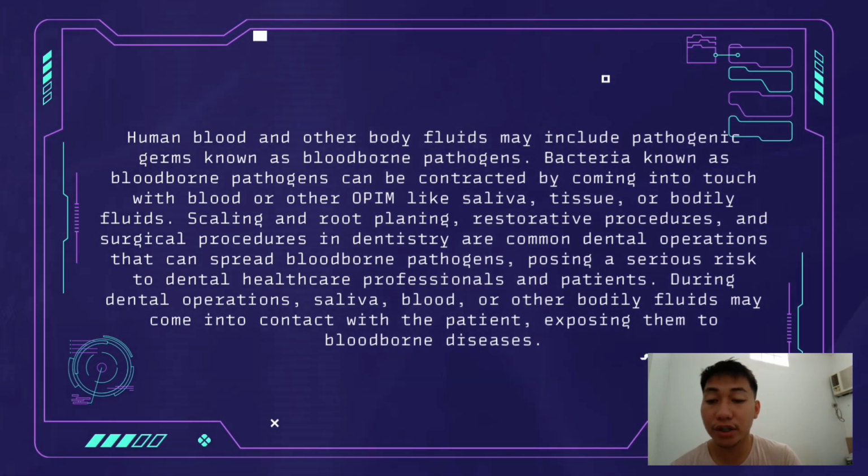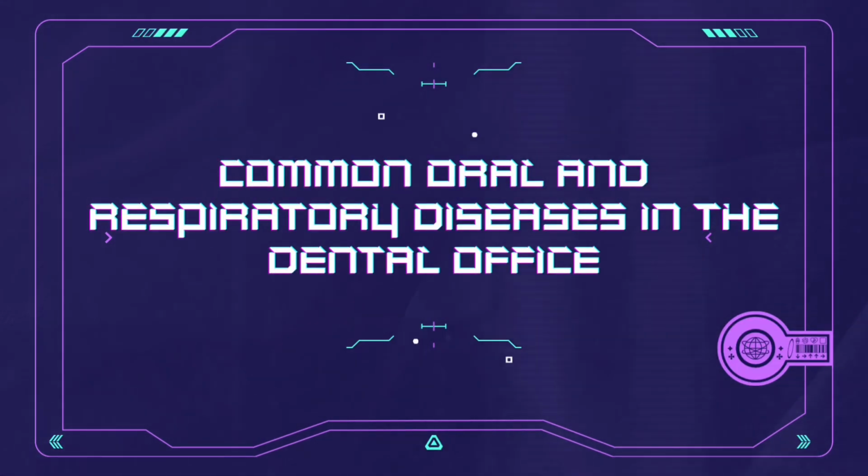During dental operations, saliva, blood, or other bodily fluids come in contact with the patient, exposing them to bloodborne diseases. These are the common oral and respiratory diseases in the dental office.